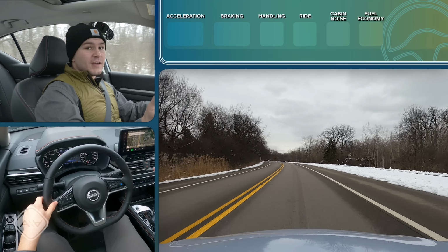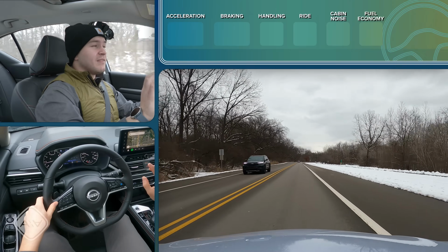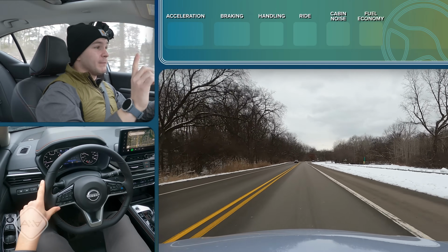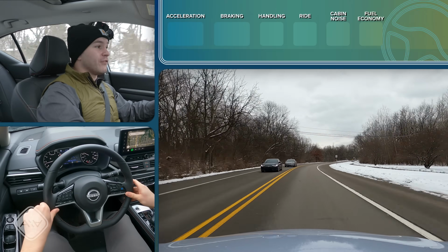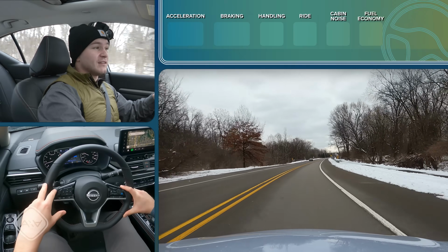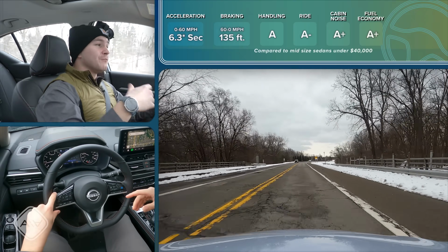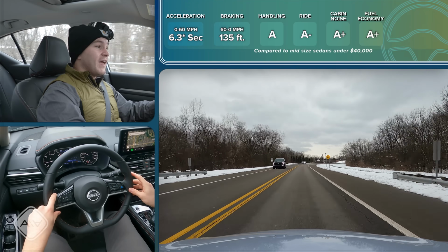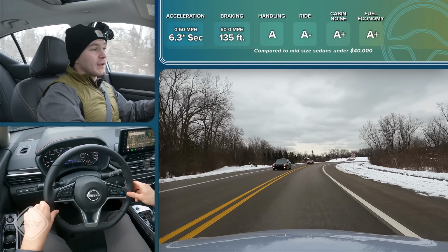Out on the road, the Altima is actually a very pleasant place to be. It's until you need to do a 0 to 60 run that things get a little bit interesting. Now keep in mind, as you can see, it's been a pretty snowy winter in Detroit this month so far, so the roads have not been quite as dry as I'd like for 0 to 60 testing, but two times in a row, I got 6.33 seconds. So there are definitely cars in the segment that are faster, and of course that's not exactly the most fair number to show you, but 6.33 is what I got.